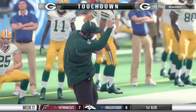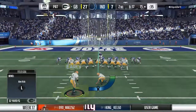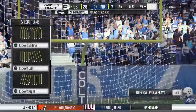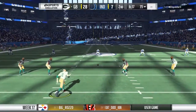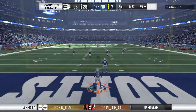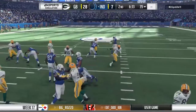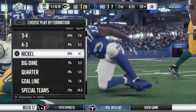And he's going to take it in. Touchdown, Packers. Ty Montgomery with another touchdown, number 24 on the year. And the Packers add 6 to their lead. And his kick is good. Crosby on now to kick it away. That'll be taken in the end zone. And the Colts coming out now.